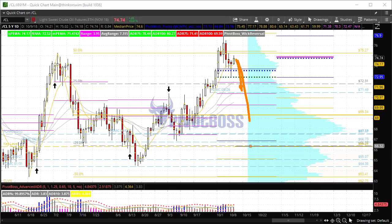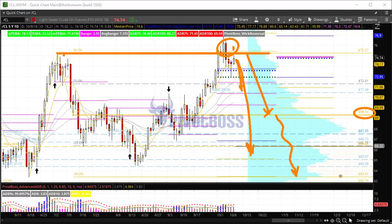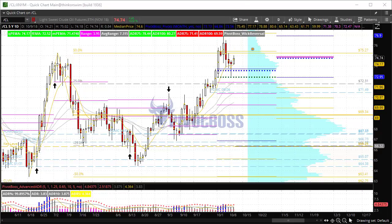So that doesn't mean we have to really fall apart and go down. We could, because again, when you're at the top of a key range and you reject, high odds you come back to the midpoint. That's 69.34. And then you have the potential to even go across the range as well to the opposite edge. That's 63.41. So right now, 75 is the big level to watch here.